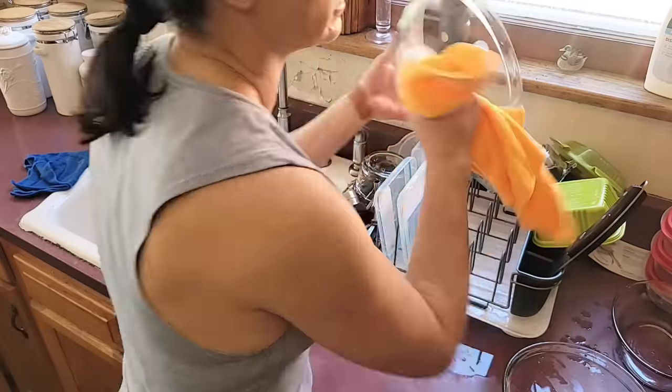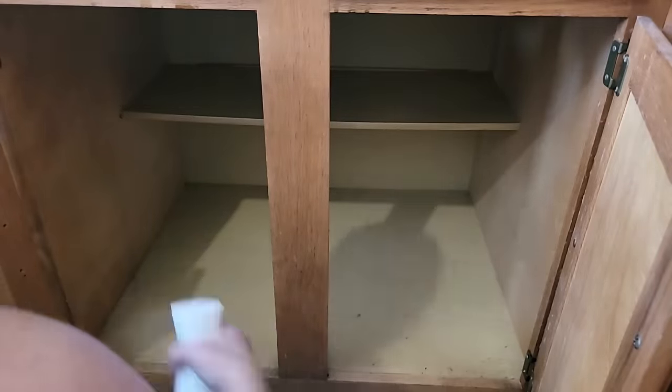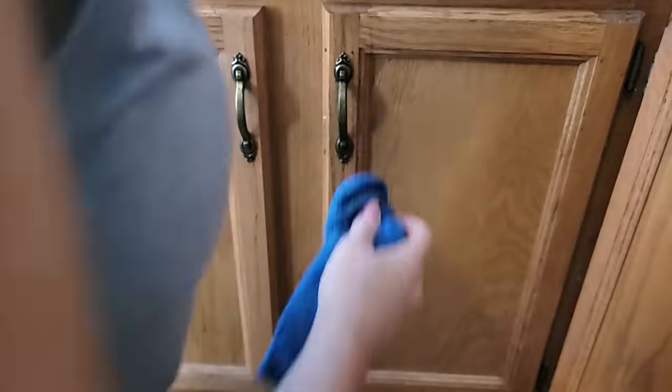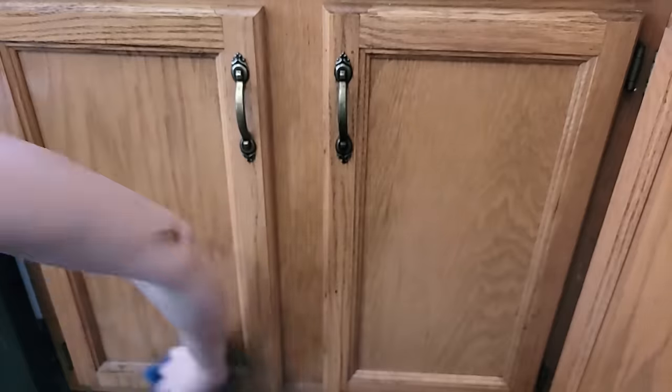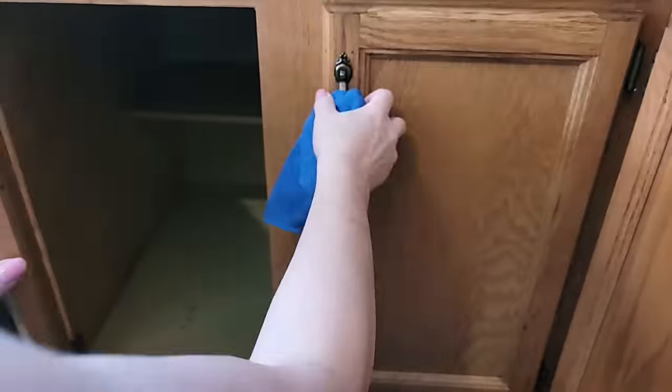I do have to say, I am not a fan of farmer sinks, where it's just the one big basin and you don't have the two different sides, because you can't fill up one side with rinse water to just rinse the dishes off. So I had to just let the water run over it to rinse off the dishes. So don't give me any crap for leaving the water going, because I had to rinse it off.